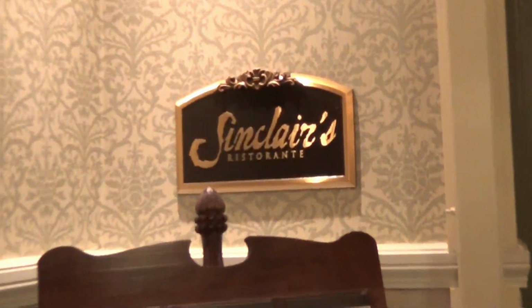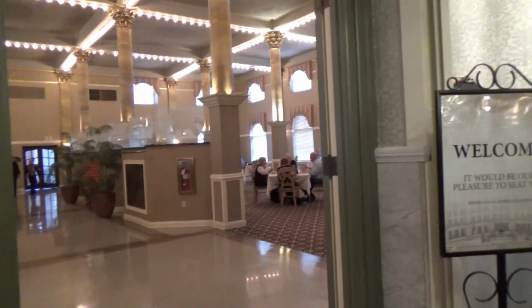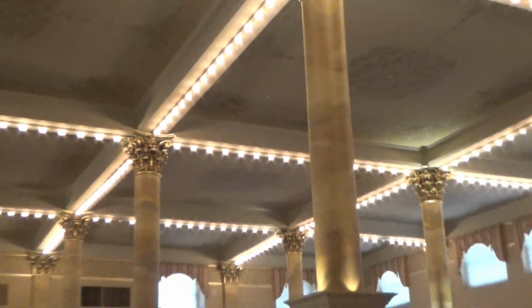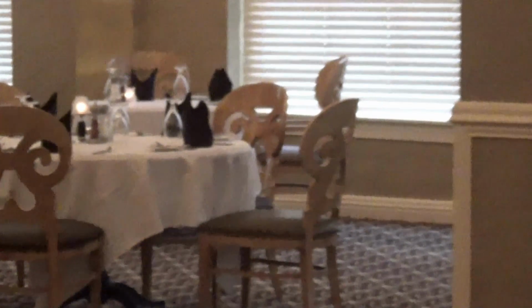Sinclair's Restaurante. And then here's their menu. It's a very upscale restaurant dining experience. They do like you to have resort casual attire required. So I'll kind of film the top so I try not to get people in it. And maybe an empty table. See how pretty it is.